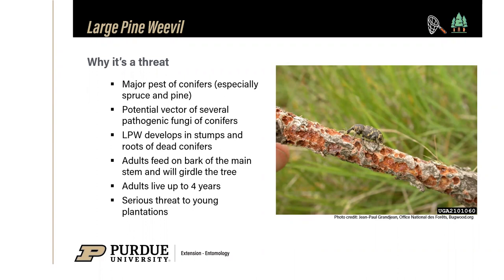So why is this a pest? Why is this pest a threat to the US? So this is a major pest of conifers, especially spruce and pine, which is where it gets its name. And these are extremely important trees in the US and in Indiana. It can also spread fungal diseases to those trees. So that's another factor that makes it important. It's spreading disease as well as eating the tree outer bark.